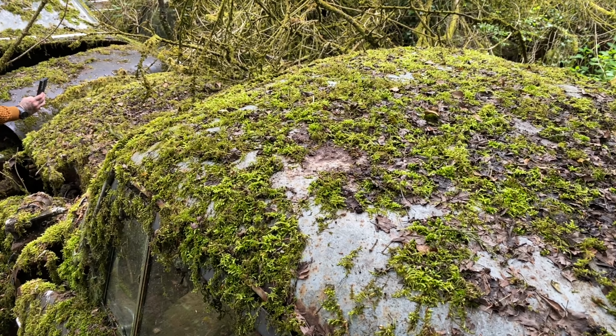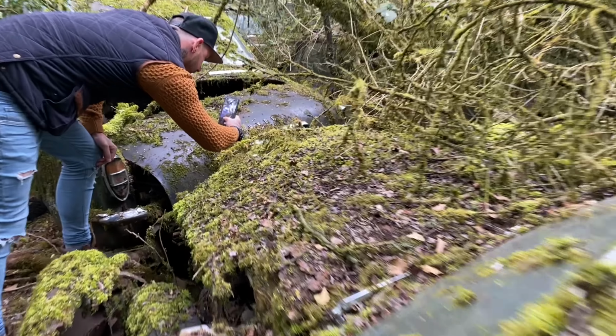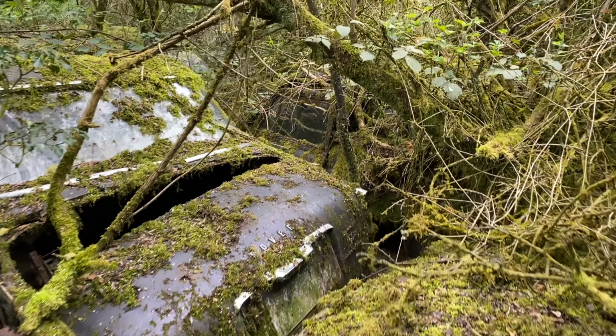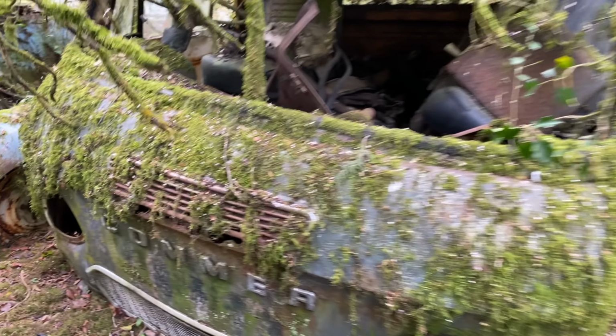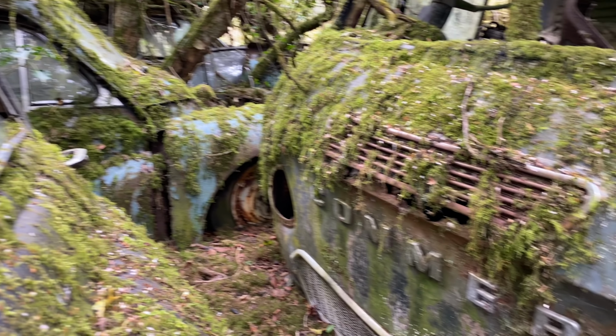I mean, this is just artwork now, isn't it? They're not cars anymore. They're just something that resembles a car. Yeah, yeah. God, look how many there are. It's crazy. There's an old Rover there. Sheldon, another one for you there, look. God, they have literally just crumbled, haven't they? They have crumbled and fallen apart. Wow, it's so cool though. It really is cool.